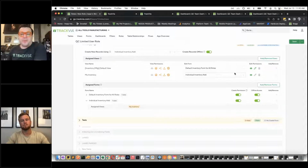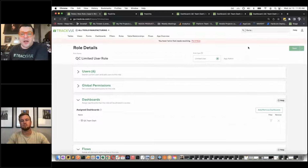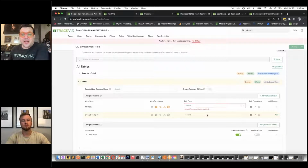And we've also added a bunch of error handling. So saving roles when things aren't configured correctly, we're not going to let you do that anymore. I'm going to go ahead and demonstrate that. This is going to show me real clearly that I've got an error that needs to be fixed. I can click, scroll right down to it, and I'll see exactly the area where I haven't configured something properly. In this case, I've got a view that doesn't have a form assigned to it, so I've got to clean that up before we can save the role. But in the interest of time, I'm going to hop over and we're going to keep going through the features that we wanted to look at today.